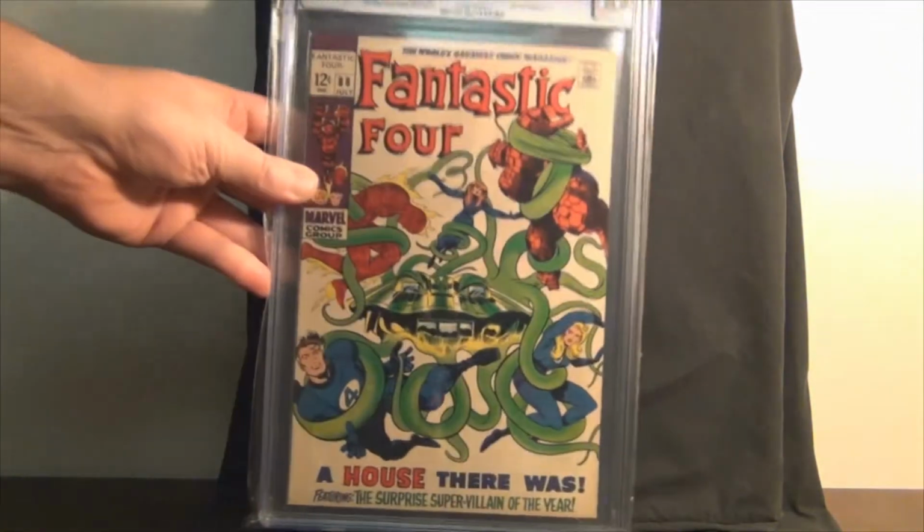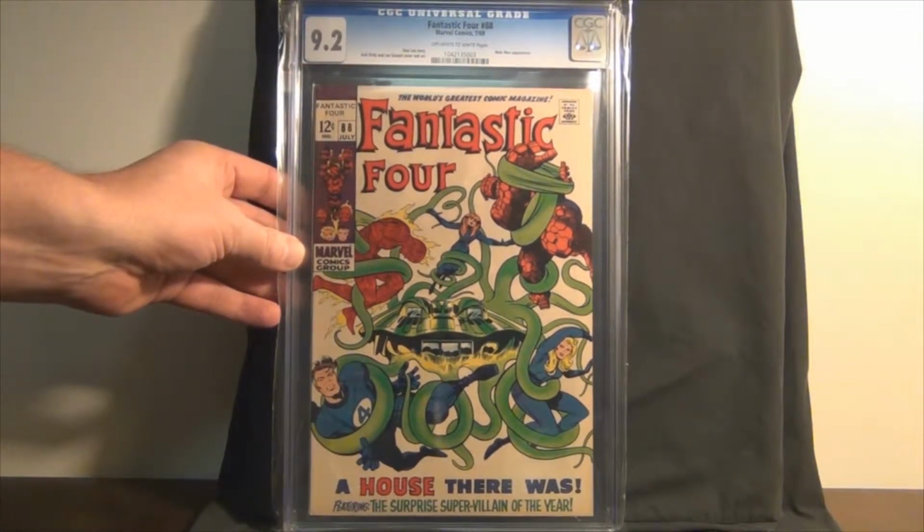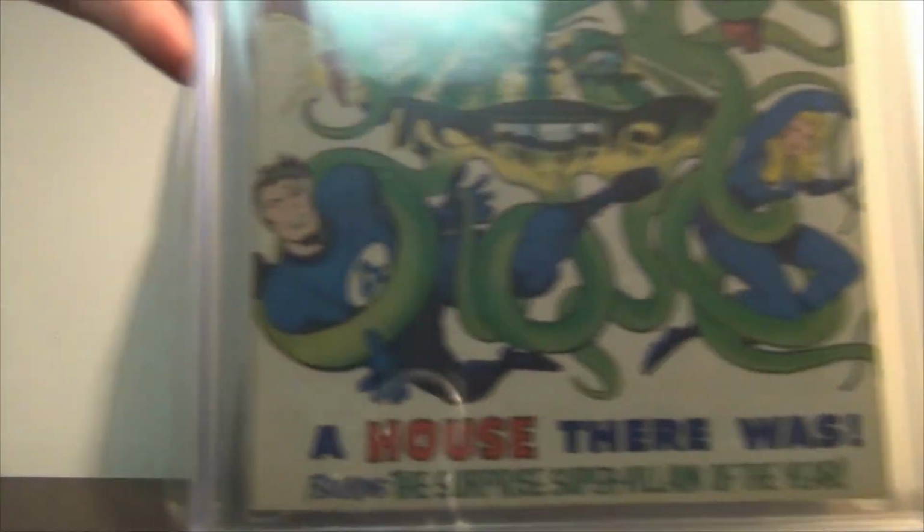So as you can see from some of this later part of the collection, there are plenty of pedigrees. Oh, you know what? I totally forgot I had this one. Another CGC, this one is a 9.2, off-white to white pages. I got this one for a ridiculously cheap price. Couldn't pass it up, and then I upgraded to the Northland copy. Some of this I would not mind trading or selling off, just in general, to get rid of some of the duplicates and then upgrade some stuff. But that's not really super high on the priority list.